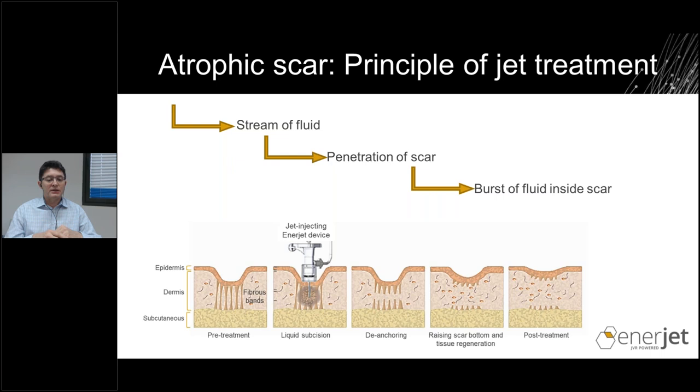You're probably familiar with the needle subcision treatment of acne scars, where surgically, with a needle, you sever the connection between the bottom of the scar and underlying tissue. With jet injection, we're trying to reach the same effect, but more gently, less damaging to the tissue, because we're using a pressurized stream of fluid that goes directly into the bottom of the scar, and this spread of the material creates a damaging or severing effect to the bands of fibrotic tissue that connect the bottom of the scar with the underlying tissue.